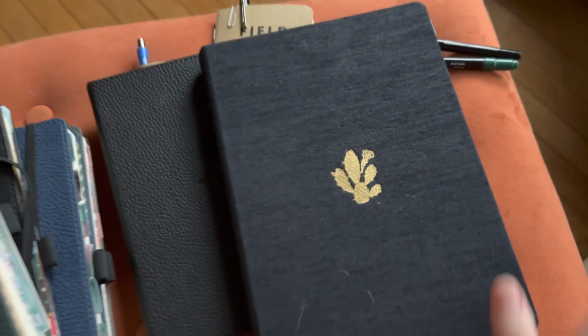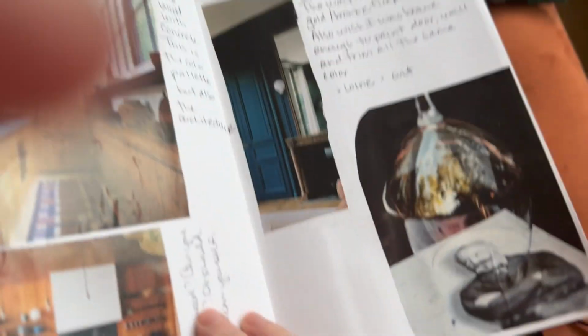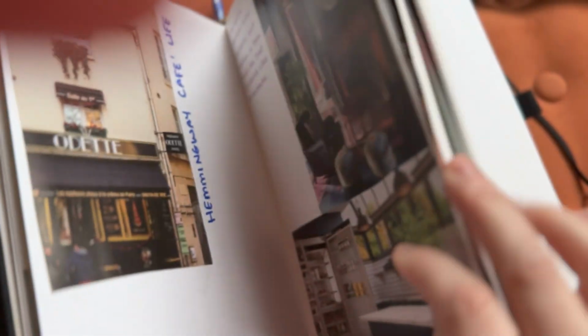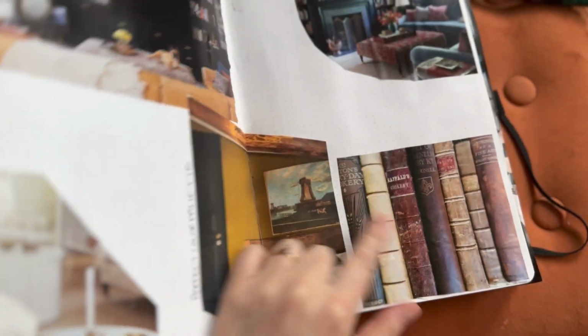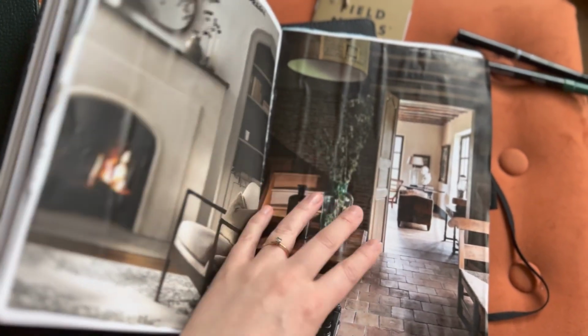And so that's how it got turned into this. I called it a dream journal, but it's dreams as in, I love cutting out things from magazines. It's my Pinterest. It's things that I saw in a magazine and I went, gosh, that's beautiful. I want to save that.